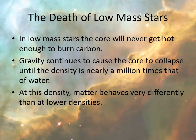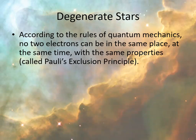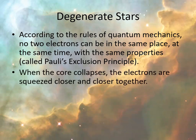So, low-mass stars never actually get hot enough to burn carbon, so gravity eventually causes the core to continue to collapse until its density becomes 1,000,000 times the density of water. So that type of matter behaves very differently. It's what we call a degenerate state. Now, when we say degenerate state in physics, we're not talking about things like Venezuela or San Francisco or something like that. We're talking about a situation where everything is packed so closely together that all of the electrons must be in the ground state of their atoms. So they cannot go to an excited state. That is a special phase of matter called an electron degenerate phase.